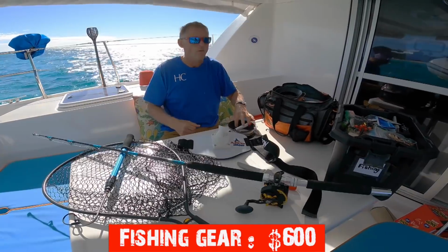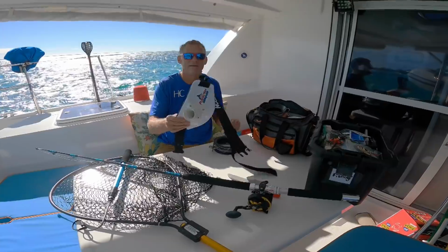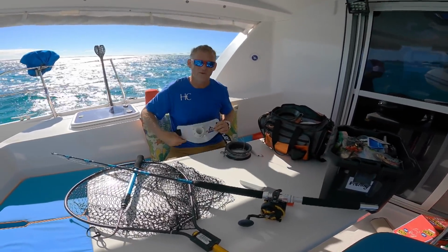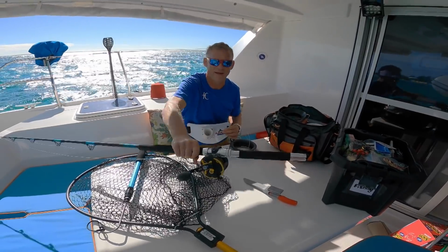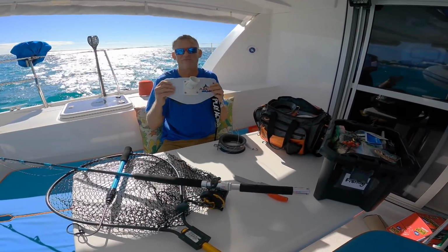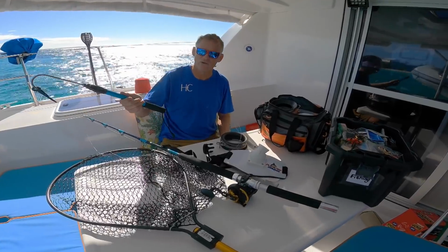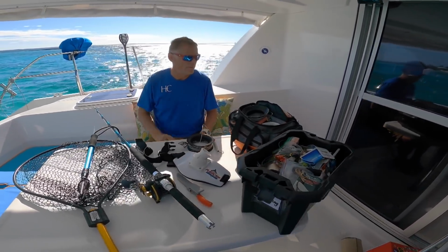Here's our fishing stuff. Trolling lines. One thing that we're really successful with are these hand lines. Here is a little belt. You want to get super serious, you put this around, you stick this into here, and you've got like a little makeshift fighting chair. A net. This you can use to pierce the fish and bring on the boat also.